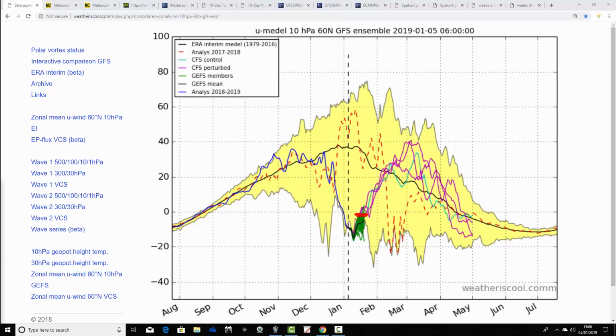It's not like you're going to just have a day or two of reversal of the zonal winds at 10 HPA, and then they're going to go back positive again. This is a prolonged and protracted period of negativity of the zonal winds, and it will potentially give the troposphere the chance to respond to this sudden stratospheric warming. You can see how much weaker than average the zonal winds are. This is where the zonal winds should be at this point of the year, somewhere around here. So, obviously way below that, and it's not going to be until the second half of January that we see any sort of recovery back to positivity of the zonal winds.